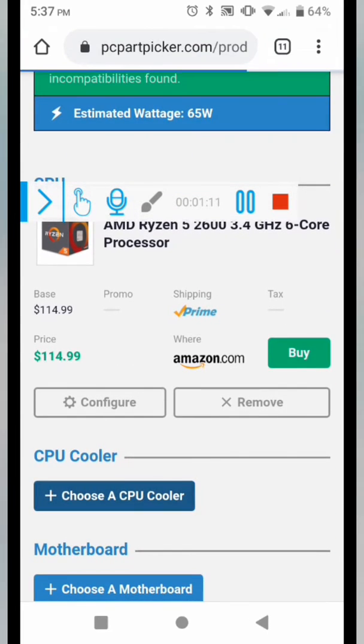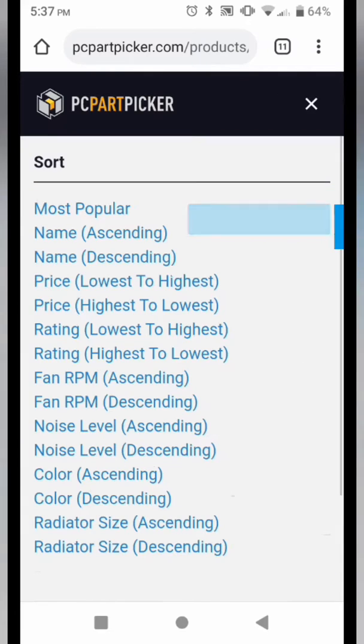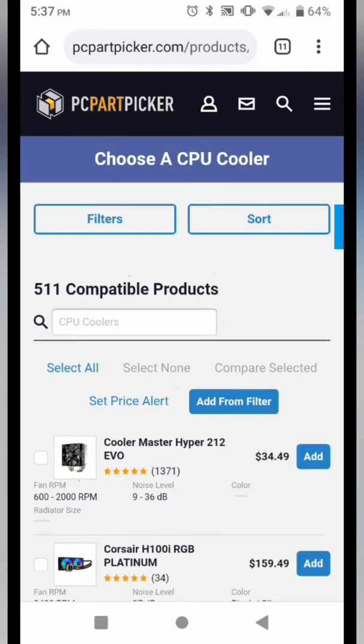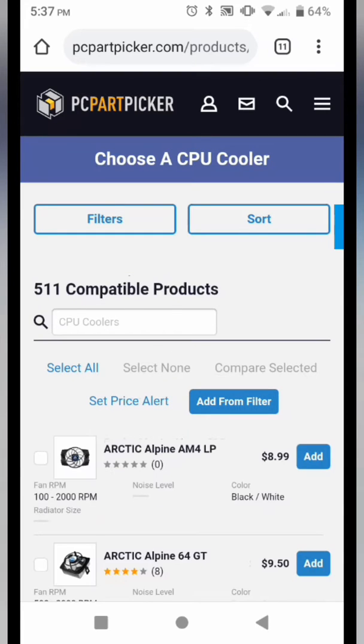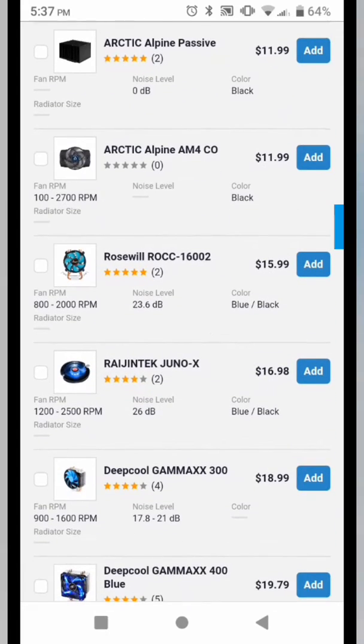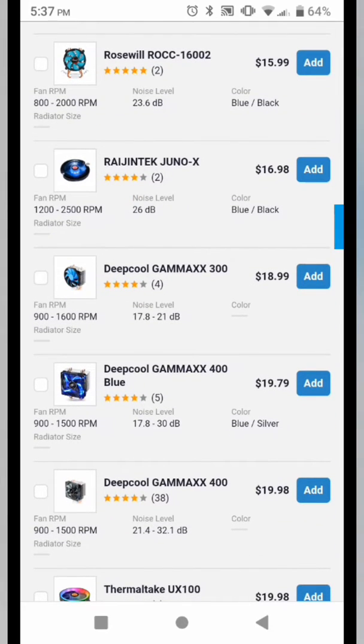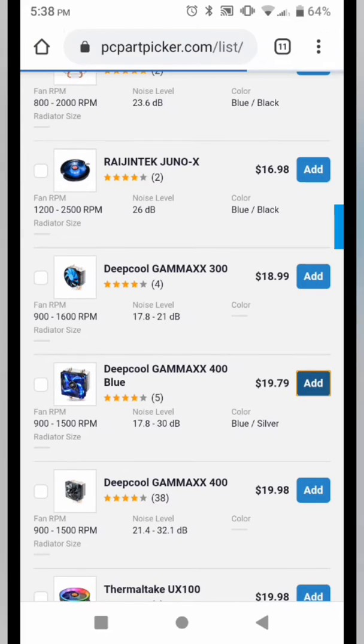For a CPU cooler, let's sort these out lowest to highest. Now I'm not going to pick a piece of garbage. I am going to pick something that I have used, or someone I know has used. And for that, we're going to go with the DeepCool Gammaxx 400 for $19.79. It's going to be hard to beat. This will keep the processor nice and cool, even with a mild overclock.